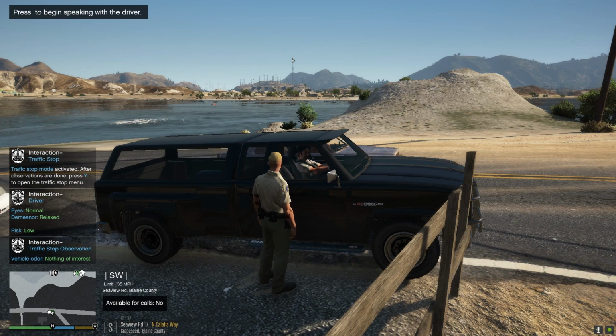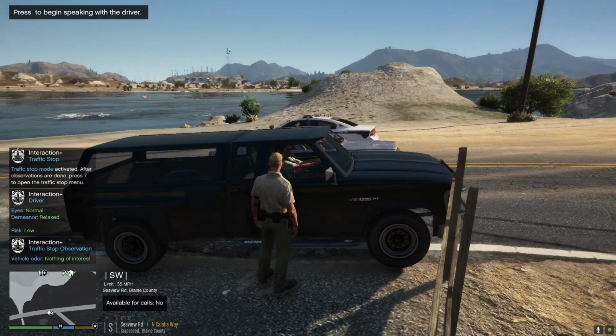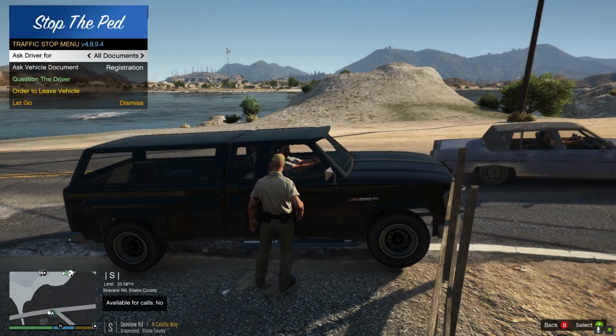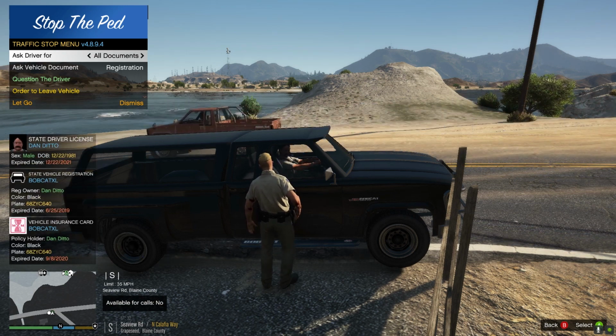Got you accelerating back there. Got up to 7 over the limit. Nothing crazy, but just want to make sure everything's okay with you, and I do want to go ahead and run your information. So if you would, go ahead and give me your license, registration, and proof of insurance, please, sir. Okay, so far everything is good, minus the registration.